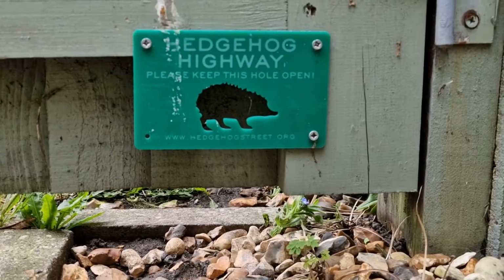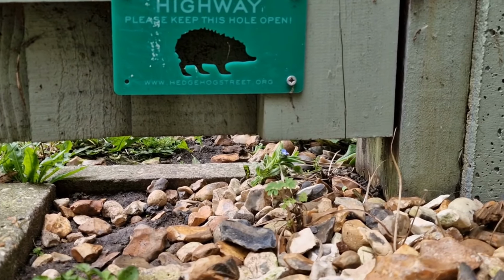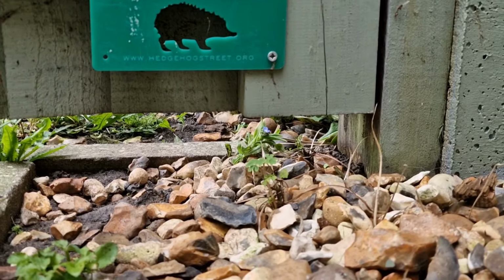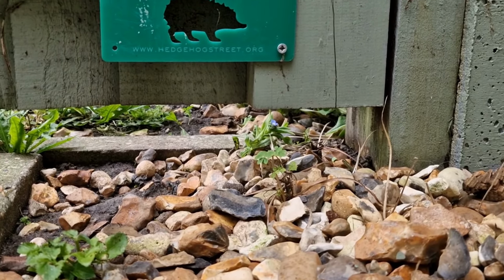And one final little detail. This is the Hedgehog Highway. This is where they come in and go out. But I do think there's a couple. I think one lives under my shed and one lives under the summer house.